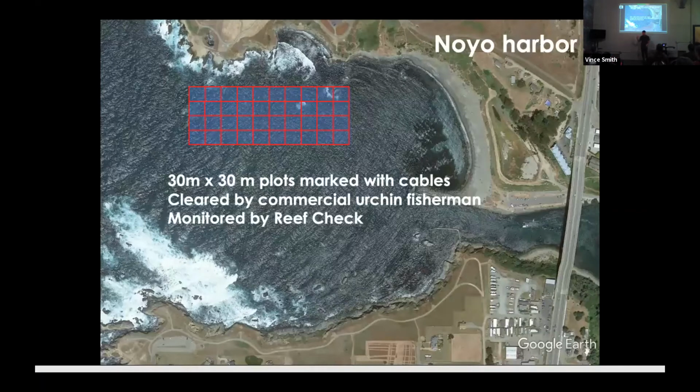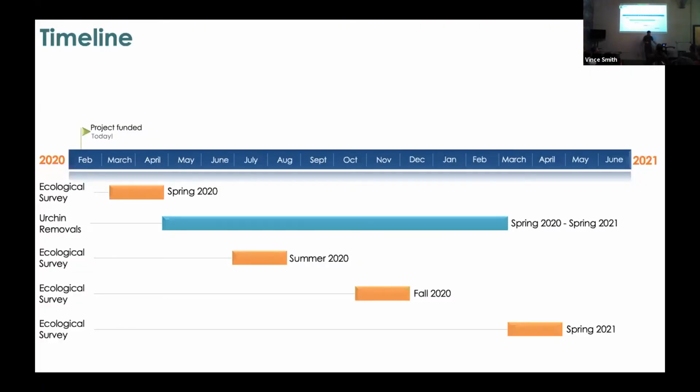But here's an example of one of our plots. We're going to take this area, divide this 10-acre section into 30-meter by 30-meter plots, and just mark it off with cables and go down there and clear it all. We're going to start pretty soon. The project was funded at about 4:03 this afternoon. So thank you. Yeah, we're pretty excited about it.